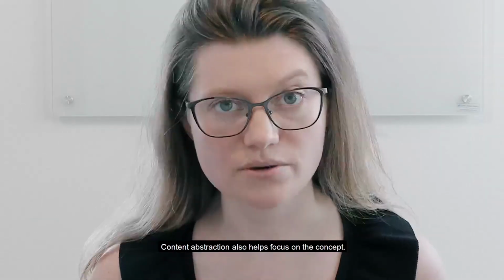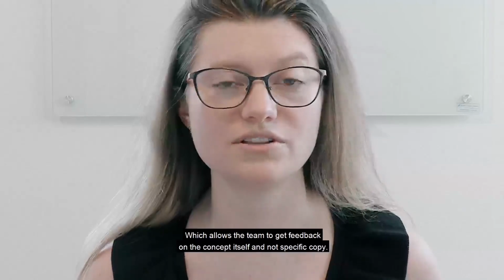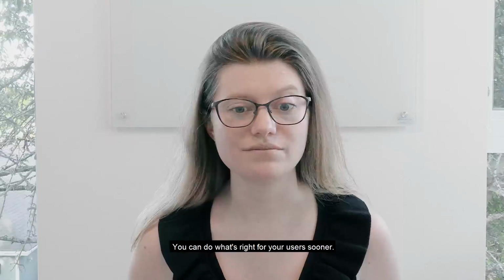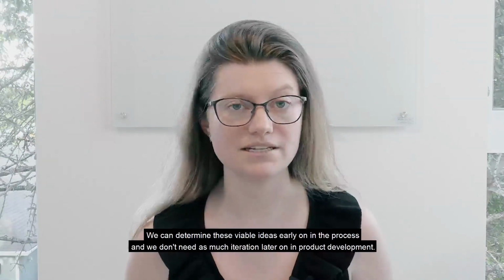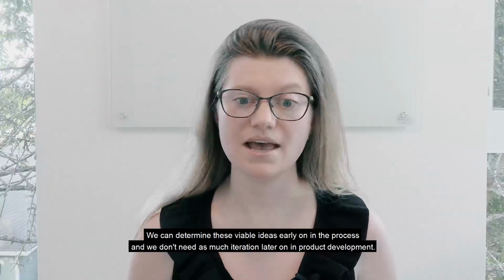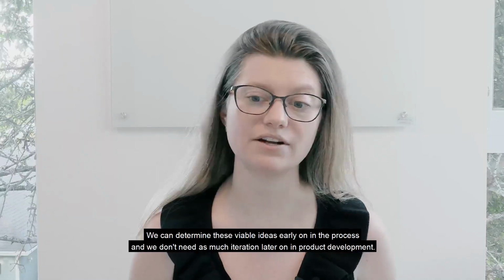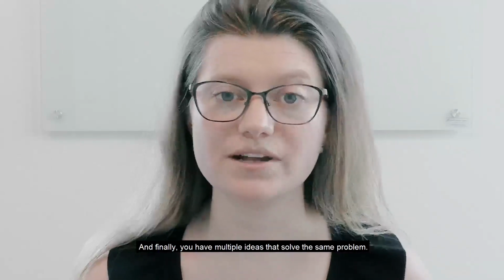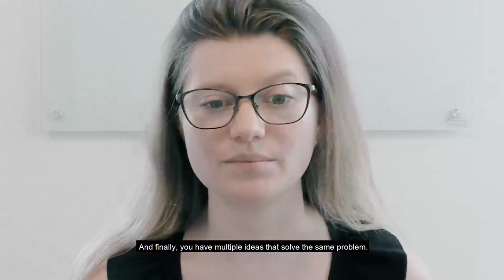Content abstraction also helps focus on the concept, which allows the team to get feedback on the concept itself and not specific copy. You can do what's right for your users sooner. We can determine these viable ideas early on in the process, and we don't need as much iteration later on in product development. And finally, you have multiple ideas that solve the same problem.